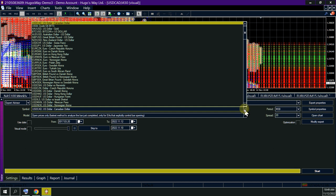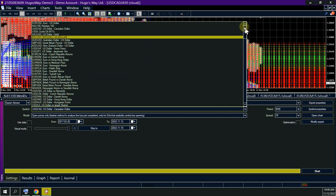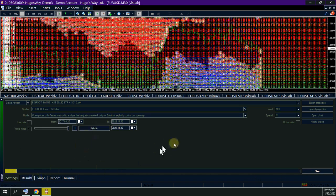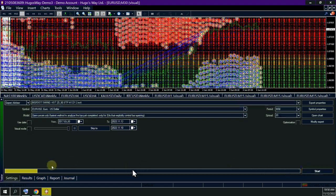That's why all my bots are written on the euro dollar, because everything goes up and down. Just pick something that's got a tight spread. Everything goes up and down. Pick something with a tight spread. That's my answer to that problem. Okay, this will not be the same. So now we're just going to turn on the buy side only and see what happens.